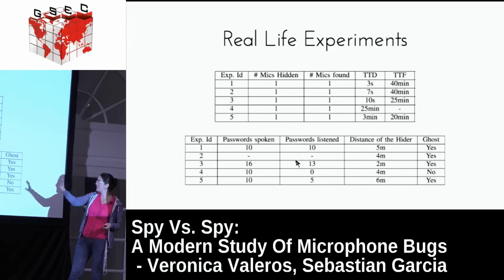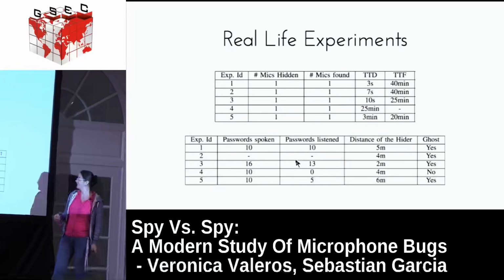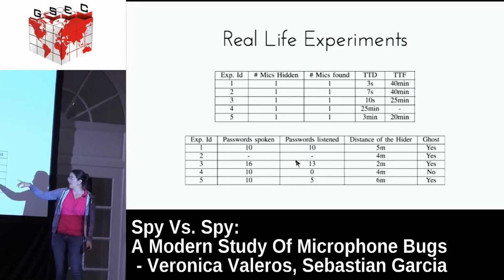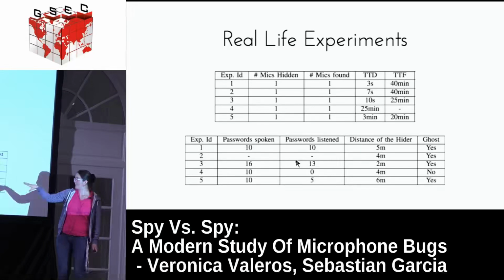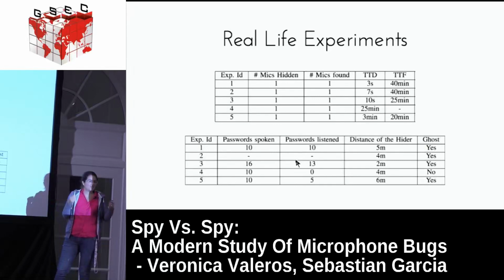Number 4 is a special case, so the time to detection was bigger. The time to find, however, you can see that it was much larger. It took a lot of minutes to actually find the device in the place. And we can also see that the passwords spoken over the passwords listened correctly was only 100% in the first case, 10 passwords spoken and 10 listened. In all the other cases, the listener could not get the keywords very well. That's a problem of the quality of the audio.